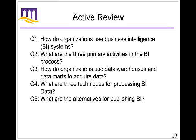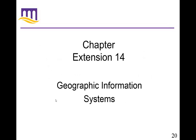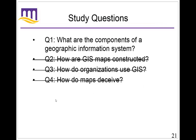All right. So hopefully you've gotten a little bit of appreciation for business intelligence systems from this. Now we're going to switch gears and talk about geographic information systems. Now we're not going to go through that entire chapter extension. We're really just going to focus on the first one. What are the components of a geographic information system? And we'll tie it a little bit into what we have been talking about here with business intelligence.